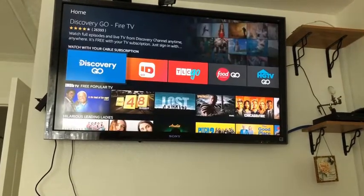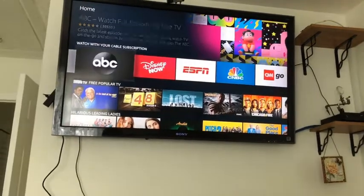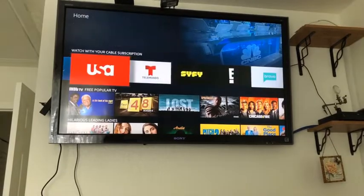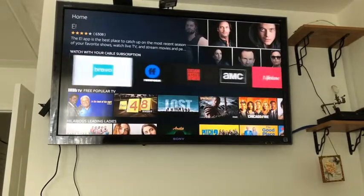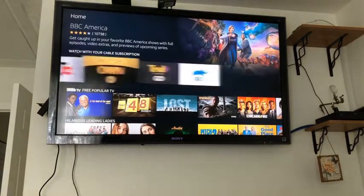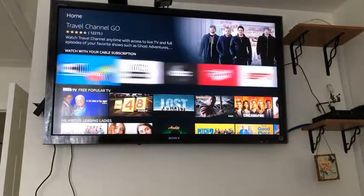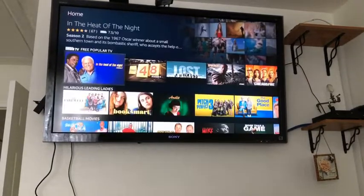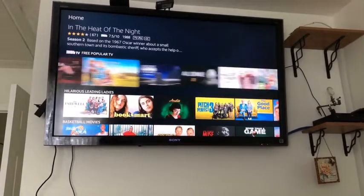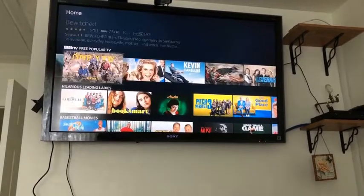There's your other stuff for cable subscription, which I don't really need a cable subscription here. There's Disney Now. Well, nah, not really into that. There's a Telemundo USA, E, Freeform. There's a lot of great cable channels that you don't get any place else. I know the one up in New York has DirecTV there, you can watch free stuff on there. So it's got a whole bunch of stuff in here.